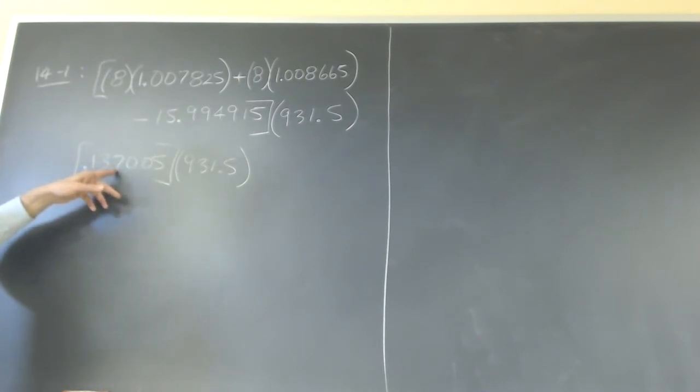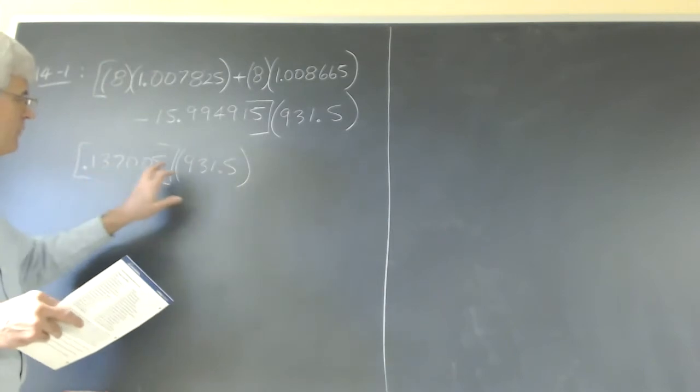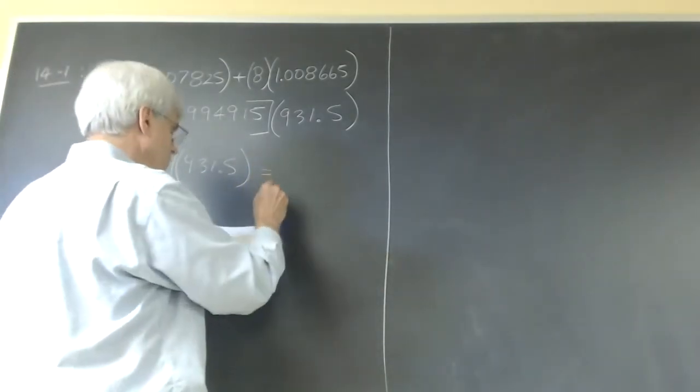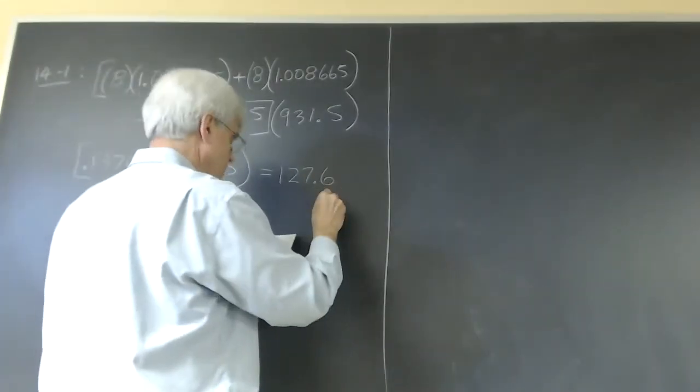I mean, the mass of an electron is only about roughly 1/2000th of an atomic mass unit. So if you've got a difference of an eighth of an atomic mass unit, well, on the atomic scale of things, that's a significant amount of mass that disappeared on you there. So anyhow, that many atomic mass units times the 931.5, and you get 127.6.